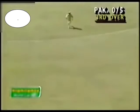And it's well driven, and the fast pitch will enable that ball to run down to long on. It's going to go all the way, hence the timing was there. First boundary for Pakistan.